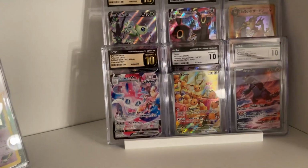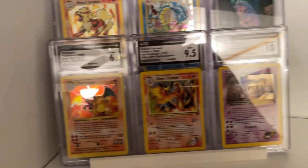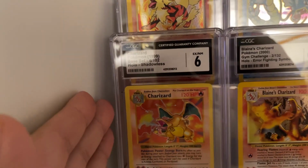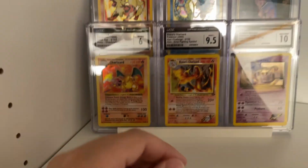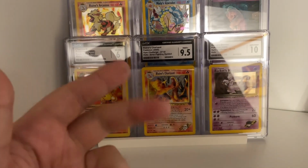Graded cards are just too expensive. Like, for instance, this Charizard here. This is a 6. This is a Shadowless base set Charizard. This is the second printing of this card. It went first edition, Shadowless, and then unlimited.